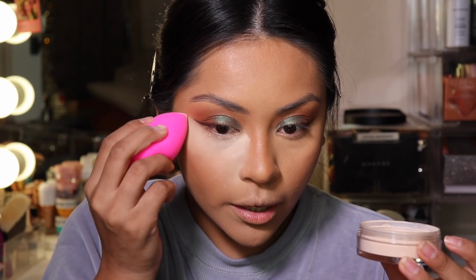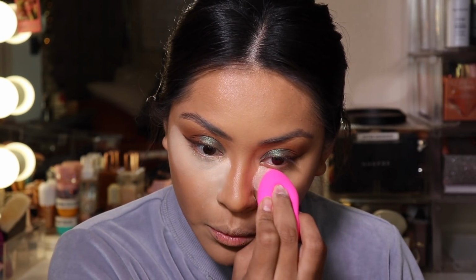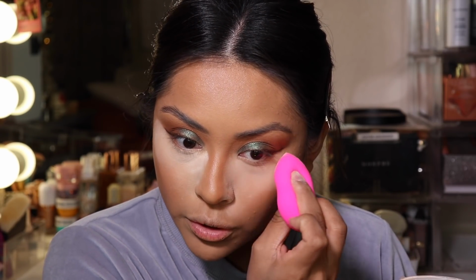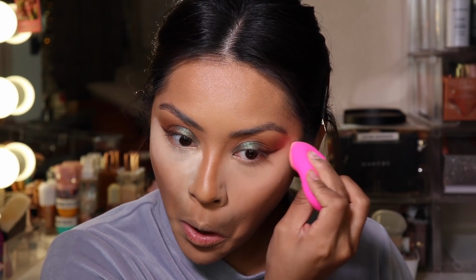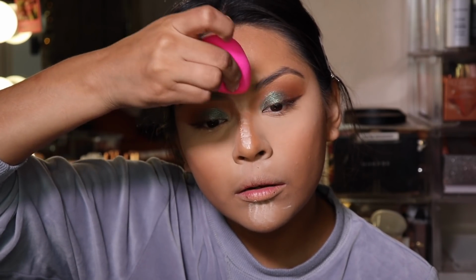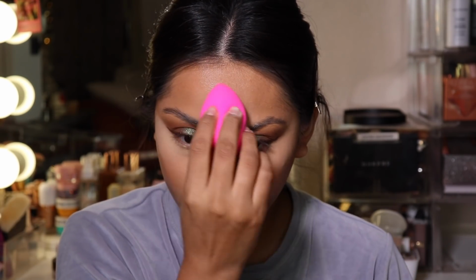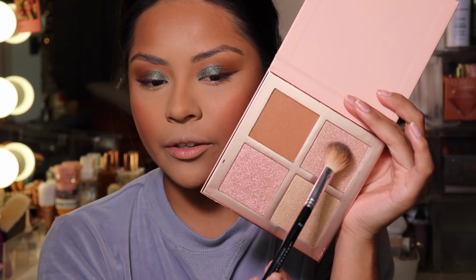And to bake, I am using this Glam setting powder in the shade Cappuccino. And I feel like it's such a pretty shade for me. It's not super light. So I'm going to be using this Glam palette. This is the 3D Pro Face palette. So I'm going to be taking this shade right here.